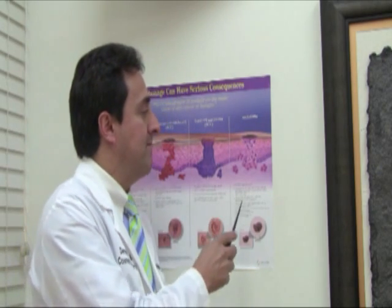Now, microscopically, as I mentioned, these cells look slightly abnormal. And just because there's an increased risk doesn't necessarily mean that you're going to develop a melanoma, but the standard of care is to excise these lesions in Florida and to reduce the risk of it becoming a melanoma.